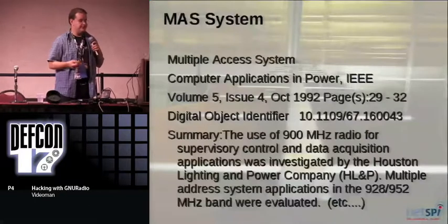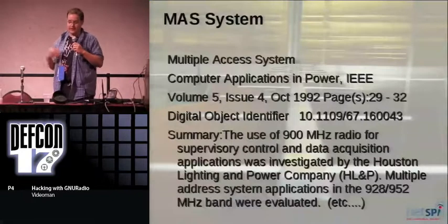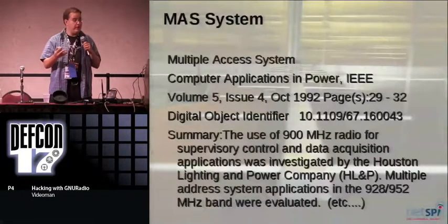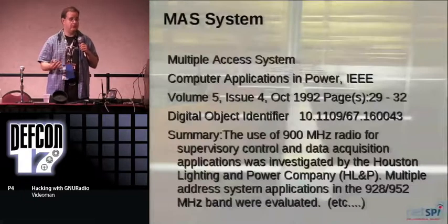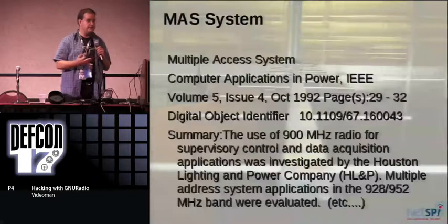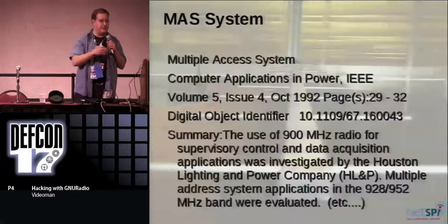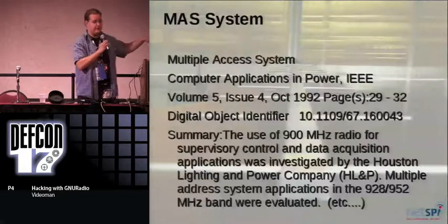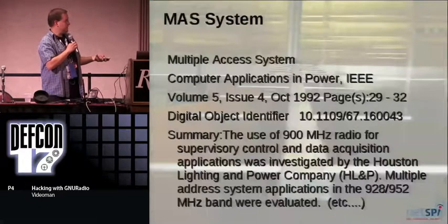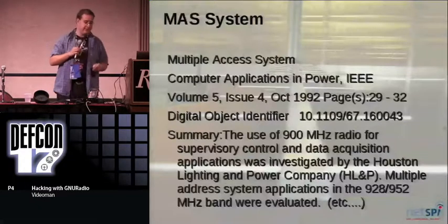In doing the research, we were engaged with one of our utility clients to figure out, hey, what can we do with this network? Is it vulnerable to attack? I went and found out in this 1992 issue of IEEE, hey, look, there's this thing about this 900 megahertz spectrum, and talking about, oh yeah, it uses 928 and 952. Oh, interesting. All right.